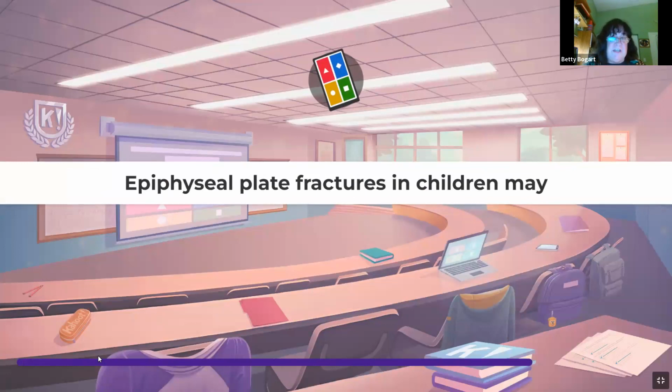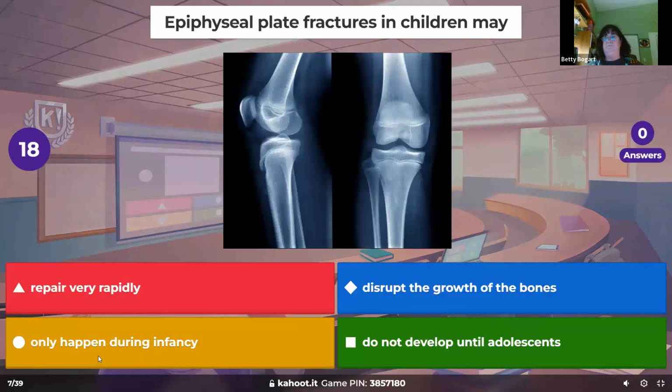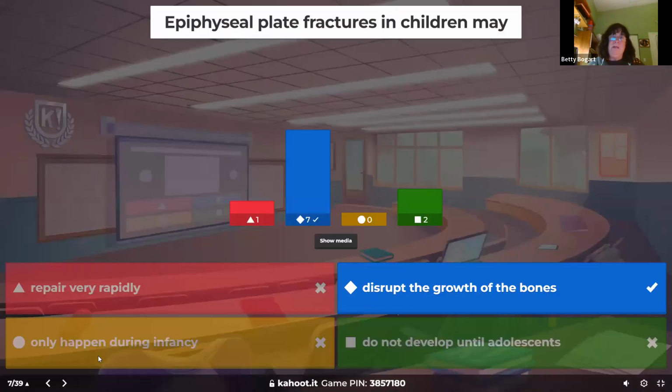Epiphyseal plate fractures in children may what? What is an epiphyseal plate? Remember, it's the growth plate. We are worried about the growth of the bone. It could be deformed or it could be shorter than the other leg, arm, finger, toe, whatever. You've got to worry about them.